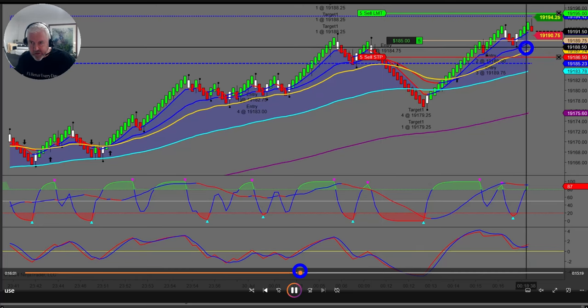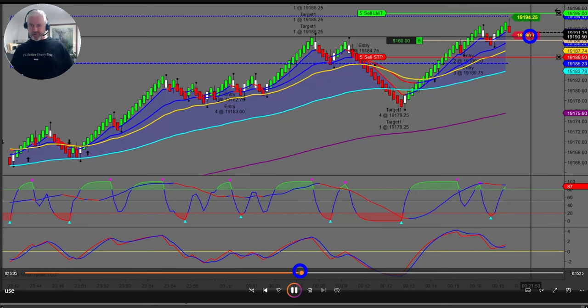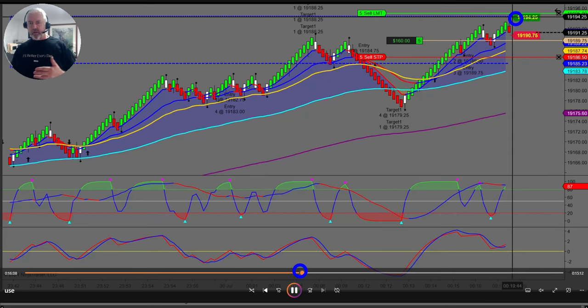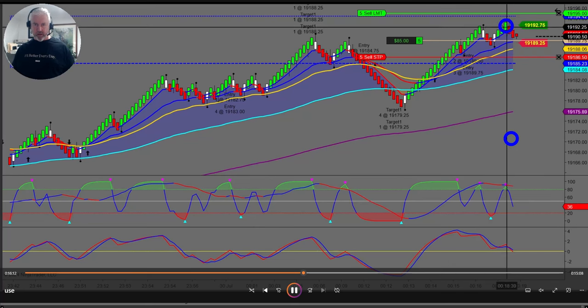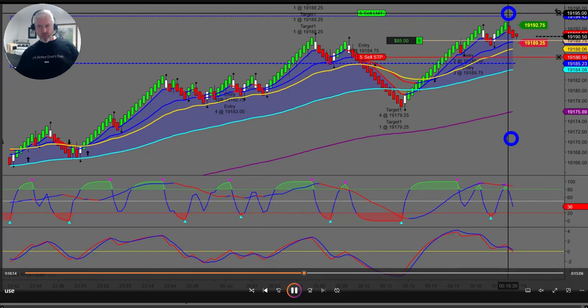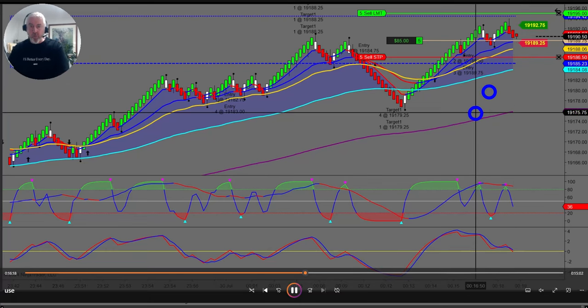I'm just going to stand here. I've got a standing desk, so standing here is a bit more comfortable. Now, just there, I've missed the pivot by a tick. And this is what I mean about front running. We see this every day and you've got to be aware of that.